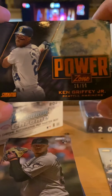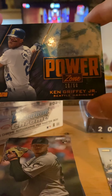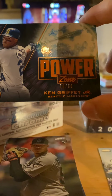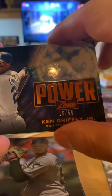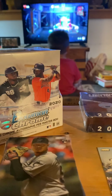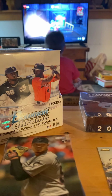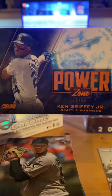Okay, finally. It's out of a blaster, too. 16 out of 50. Mr. Griffey. Yeah, orange foil, I guess you call it. That's not bad. That is not bad. So we'll go ahead and throw that in a sleeve immediately. Just so you guys see that again. That's pretty sweet. Pretty sweet pull.